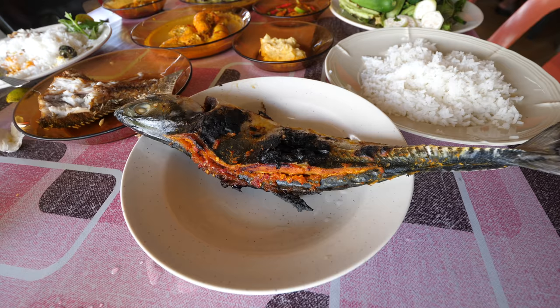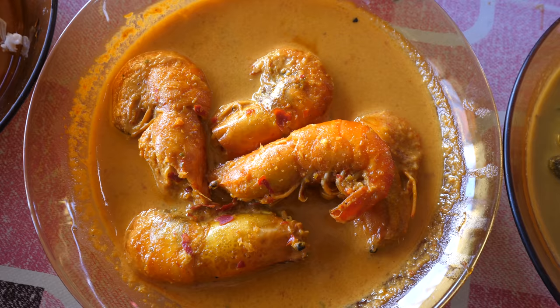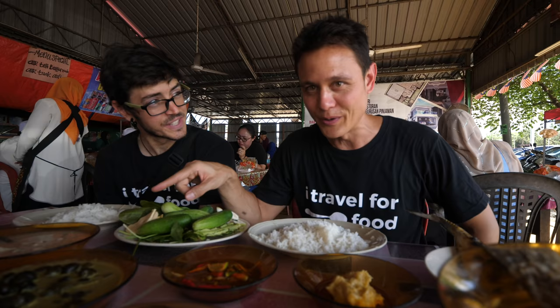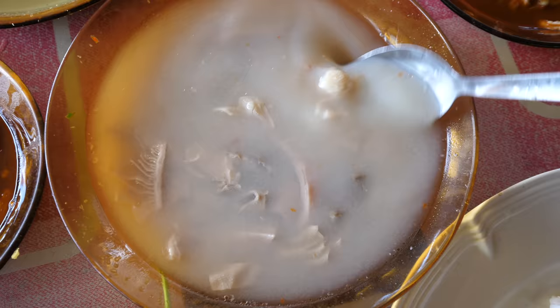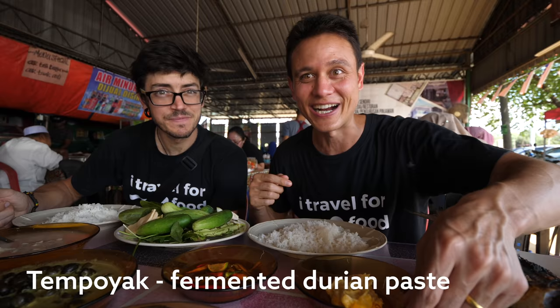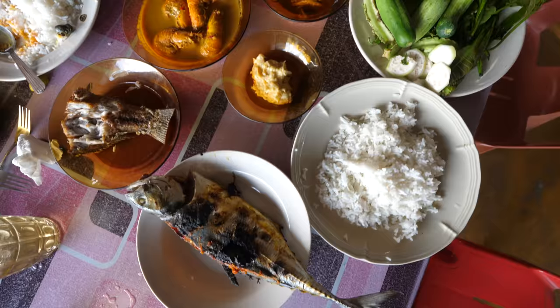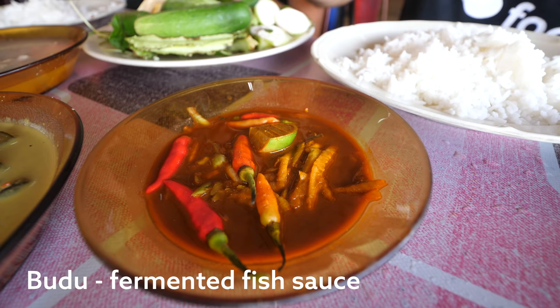But then, of course, we got a fish. We got some shrimp curry. We got some shells. We got some soup perut, which appears to be a variety of stomachs in a white milky broth. Oh, and then tempoyak, which you will not forget you got because you can smell it on the entire table, and the restaurant smells of it, and it smells incredible. Budu is an amazing sauce, and they put chilies in it, they put green mango.